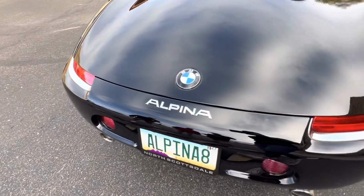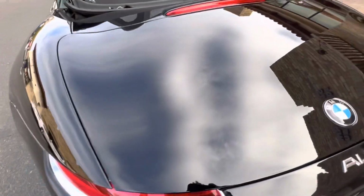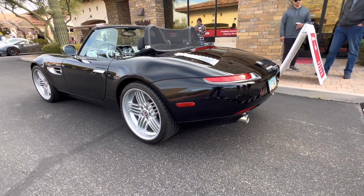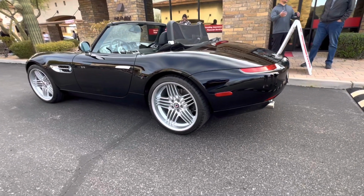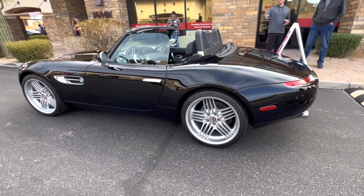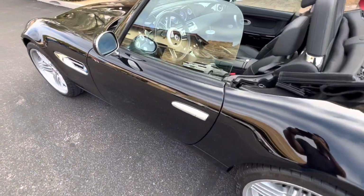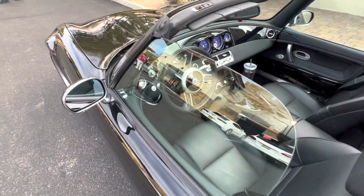Now, the Alpina-tuned V8 was mated to a 5-speed Switchtronic transmission, which is BMW speak for an automatic with manual shift modes. Alpina claims a 0 to 60 of less than 5 seconds, with a governed top speed of 161 miles per hour, which is not a normal Alpina thing to do, but it was done for safety because the car has no rear spoiler or aero.